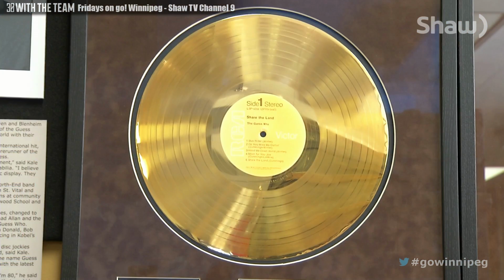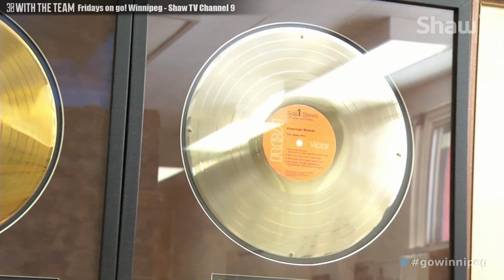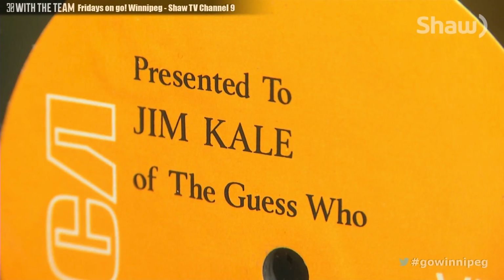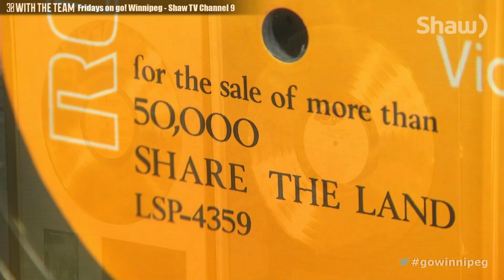We have all 8 gold records of the Guess Who. And nobody else can say that. I don't think even a number of the Guess Who can say it. We got it from Jimmy Cale, who was the bass player, still travels, him and the drummer Gary Peterson own the name.